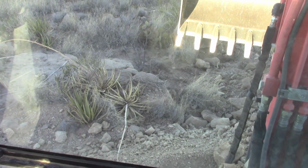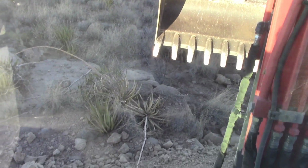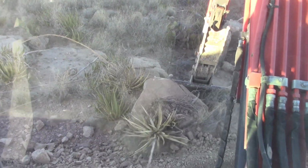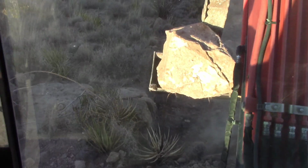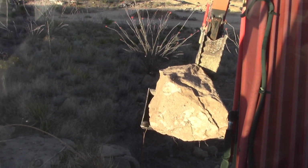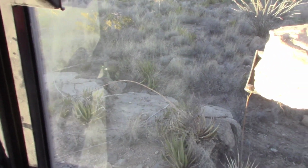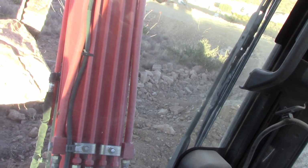Looks like I found some more rocks for the cactus garden. Nice big old rocks. Got some more here. I don't know if I can get them to break loose. I need to bring the edge of this road out just a little bit more here. That's what I'm working on right now.